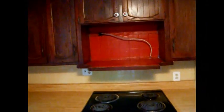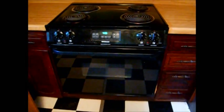Cabinet doors have been taken off there. And kind of a makeshift cabinet that probably needs some paint. Kind of a neat wallpaper effect there, and make it look like it's cracked. I did see a microwave down in the garage. I don't know if it works or not though, but that's a newer stovetop there, range.